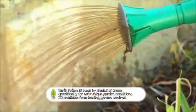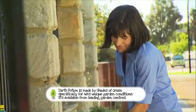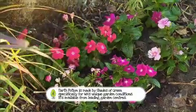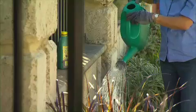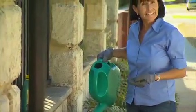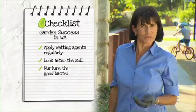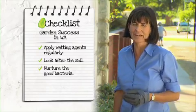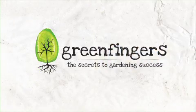To me, gardening's all about looking after the soil, and if we get the soil right, the garden will thrive for many years to come without lots of hard work. It also means you don't waste water, something all of us are wanting to do. Gardening in WA without a wetting agent is nearly impossible. Apply them regularly, look after your soil and nurture the beneficial bacteria. These small microscopic animals are working for you. They're on your side.